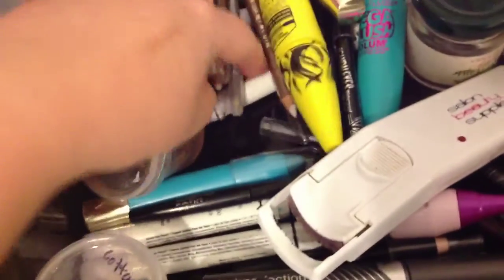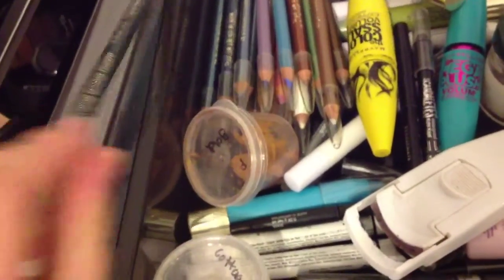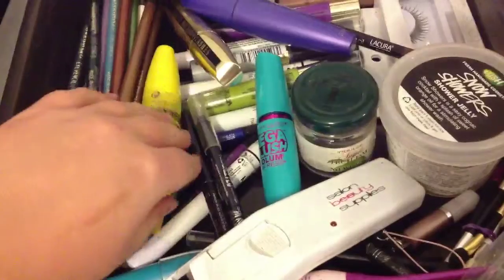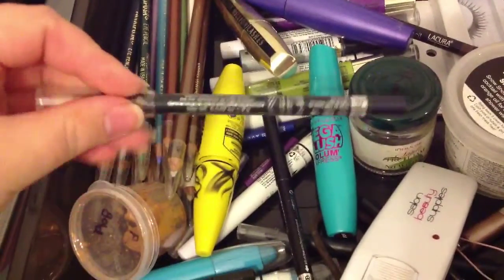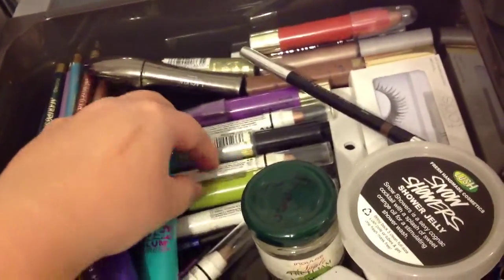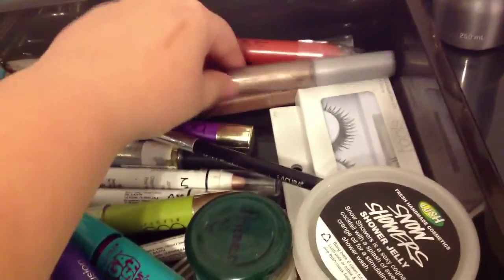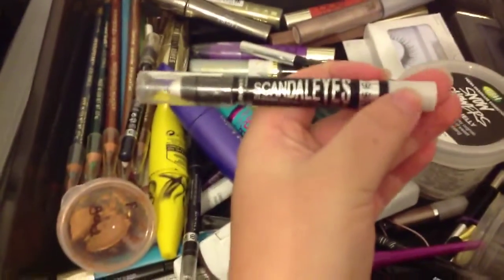Mini eyeliner, NYX Jumbo Eye Pencils, mascaras, my Mariposa eyeliners, which I actually use quite often. And my glittery eyeliner. More mascaras and Max Factor eyeshadow bases. CoverGirl eyeshadow base and stuff like that, and a random pencil, Scandalize eyeshadow base.